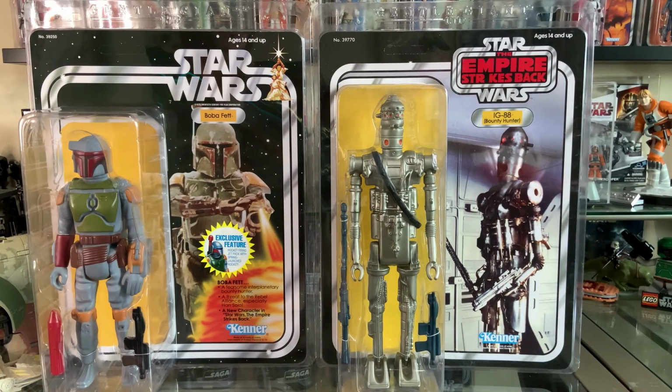Now, sort of a bonus, I've decided to bring out a couple of my other jumbo figures. This is my Rocket-Firing Boba Fett and the IG-88.